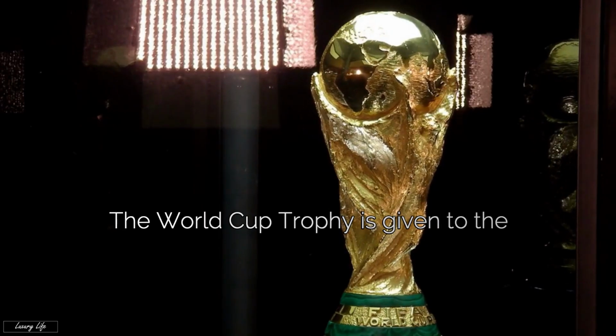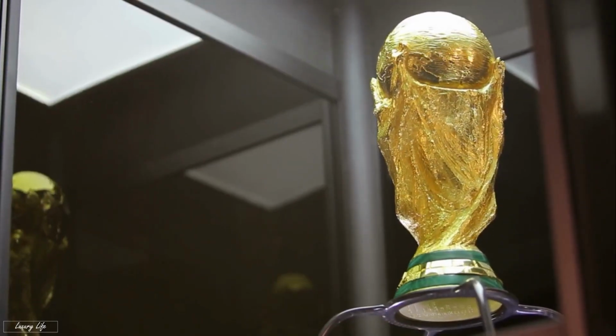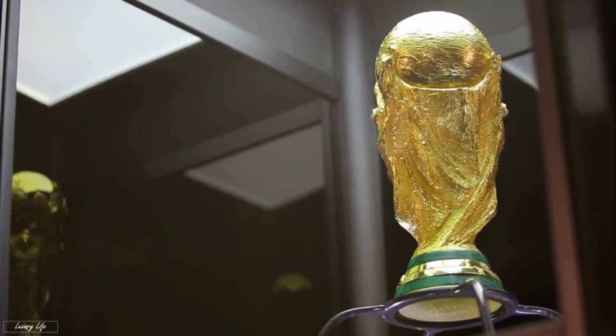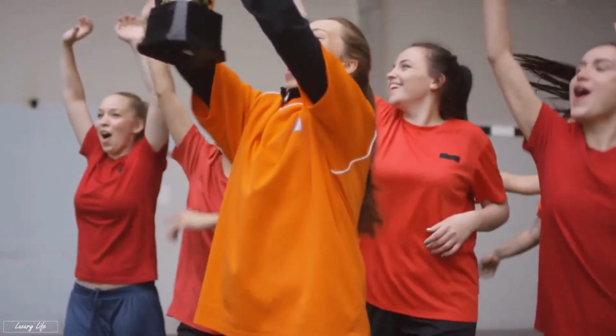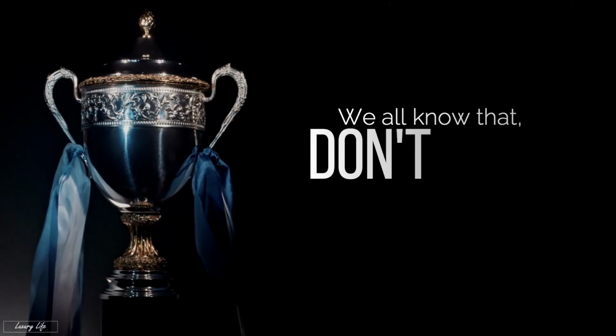The World Cup Trophy is given to the FIFA World Cup winners. This trophy is one of the world's most iconic trophies. With its striking appearance, the Gold Cup is meant to symbolize one of the most popular sports on earth. We all know that, don't we?